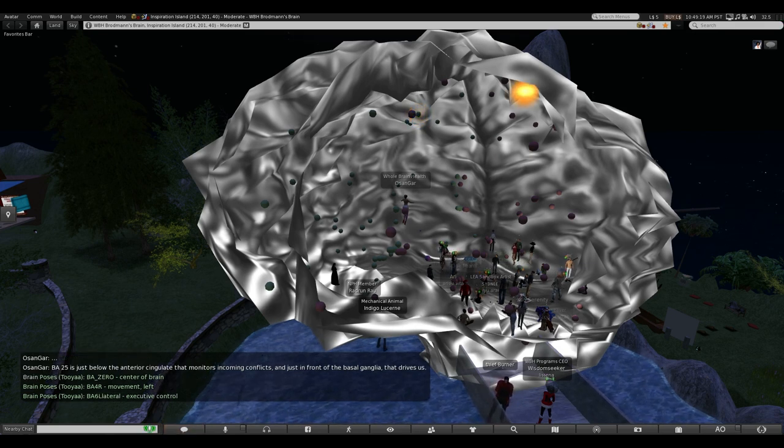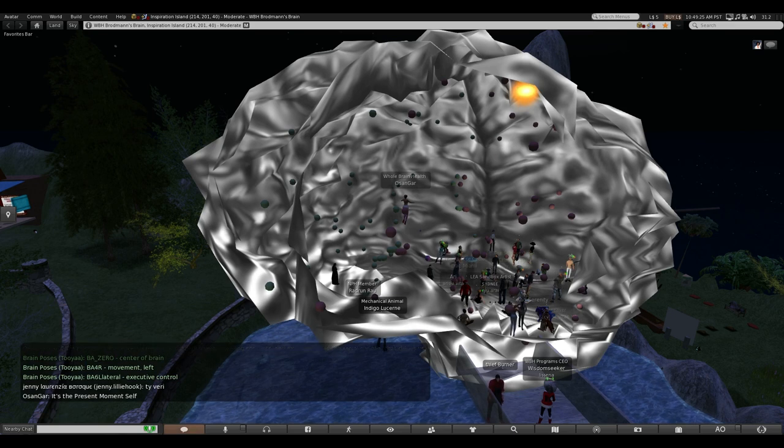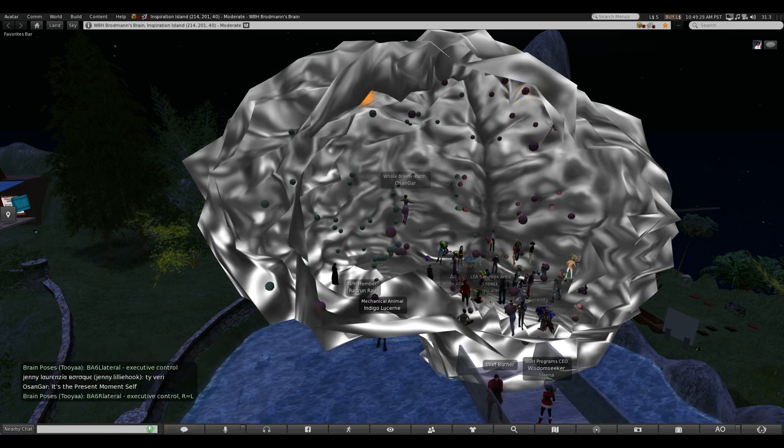I should just add that OsanGar created this in Second Life because she wanted to teach neurologists from the inside, but she couldn't get any interested from outside.